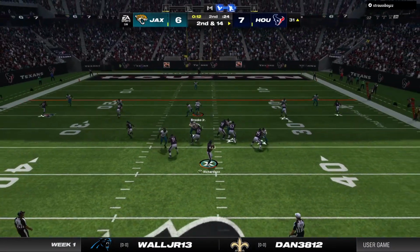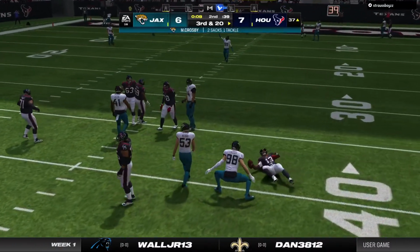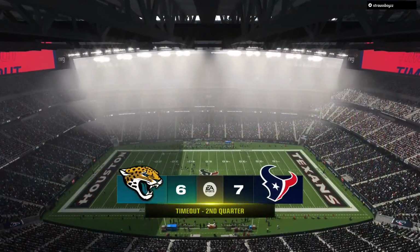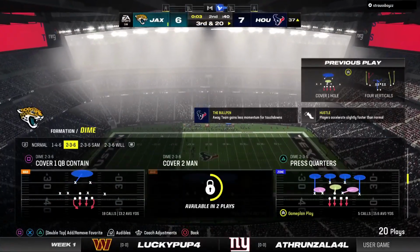Ready. Richardson working from the gun. Under pressure, they got him again. Max Crosby in there to get him once again. That's 2 sacks for him now here on opening day. Now whistles and a timeout with 3 seconds left in the first half.